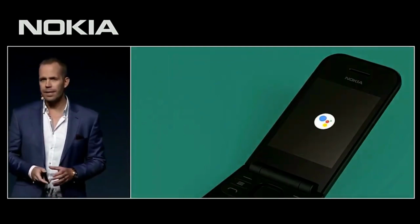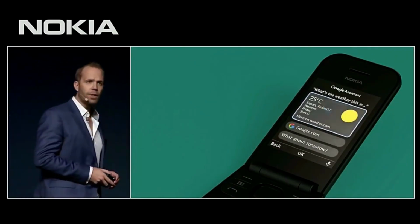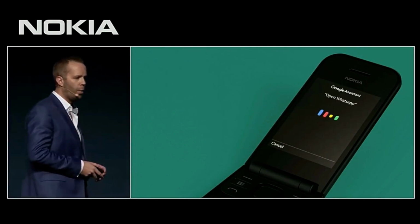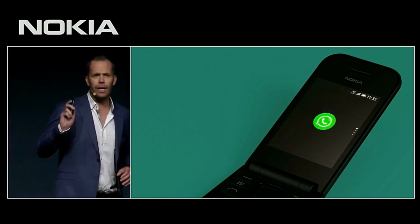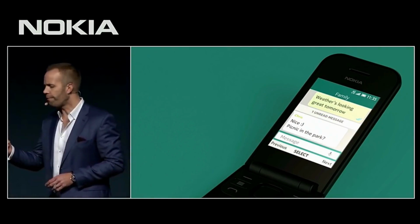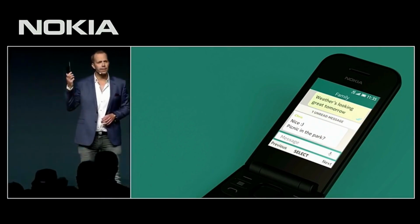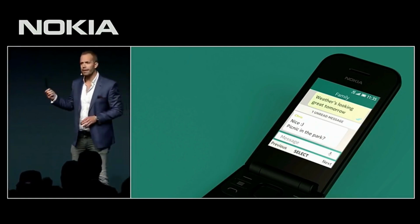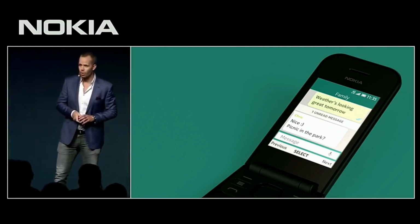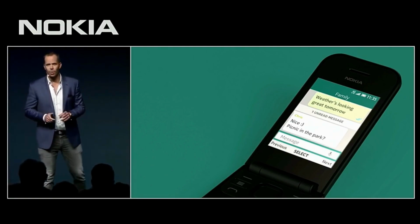The new Nokia 2720 comes with Google Assistant and all of the goodness that comes with the smart OS, including Facebook and WhatsApp. You can even create a hotspot and share your 4G connection. We've included a security key into the design. By pressing this key, the phone will automatically text and call 5 predefined contacts. So if anything unexpected happens, help is only 1 click away.